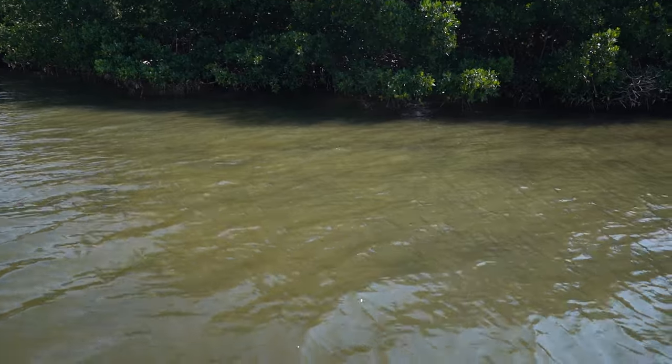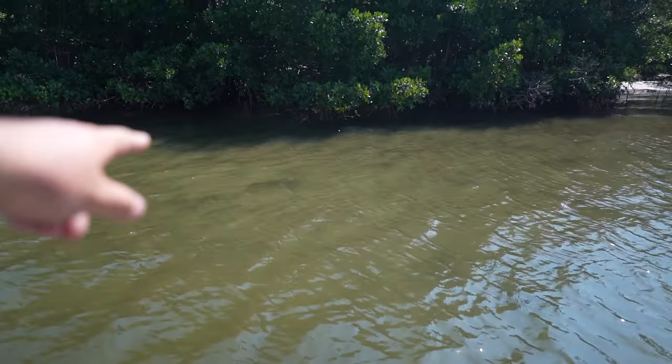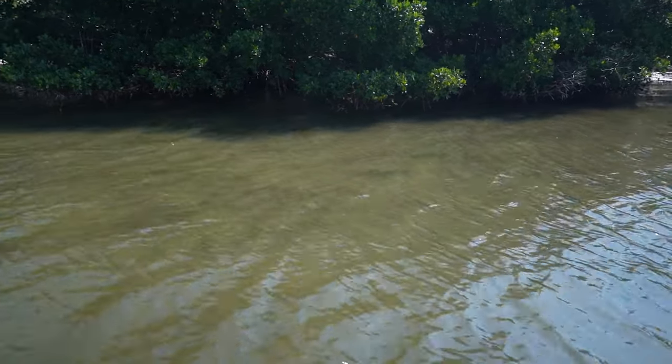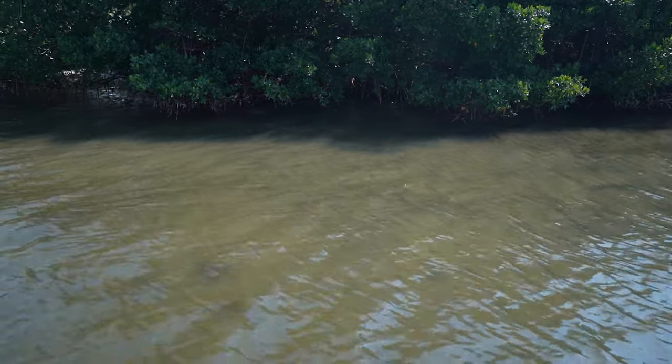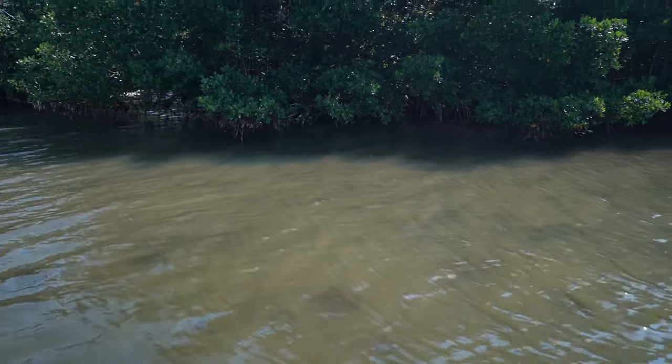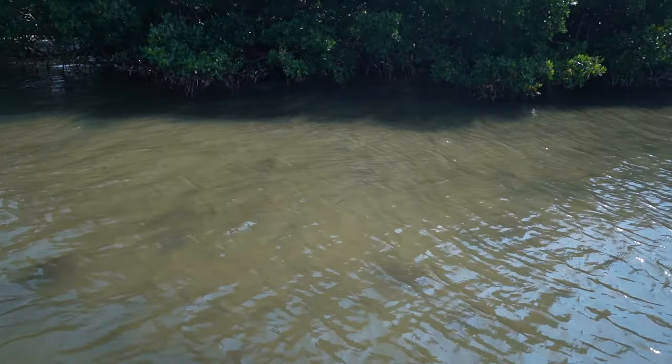Oh, there's a big snook right there. I don't have anything to throw at him. There's actually a big snook right here, and then 20 feet behind him is an otter that just ran up into the tree. Two big snook. I don't think they're gonna eat a fiddler crab. I guess I could try.